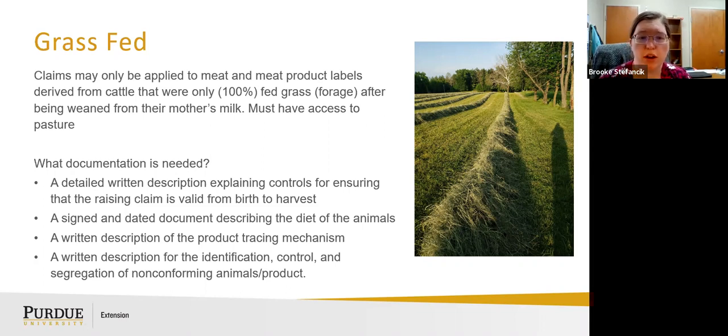A description of the product tracing mechanism. So like we talked about before, how do you make sure that meat from the time it leaves your farm to the time it gets on the shelf is not contaminated with a product that would not conform to that labeling claim? And then also, how do you handle those animals that maybe had to have grain or, for whatever reason, did not meet that claim? They are not allowed to go through the same process to make it to the shelves as the other animals.